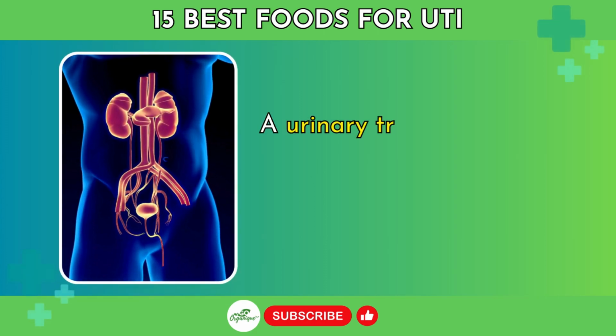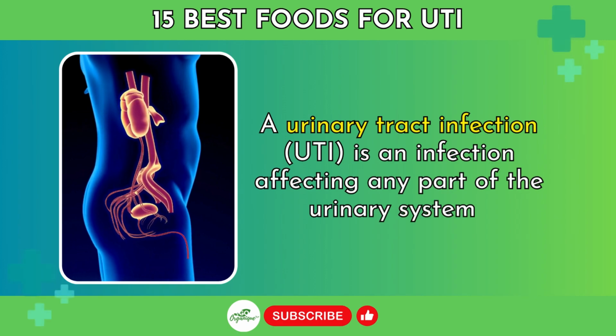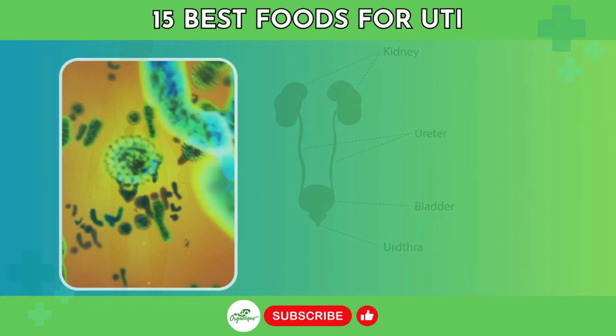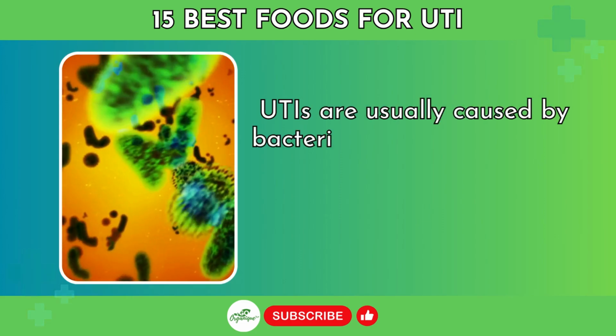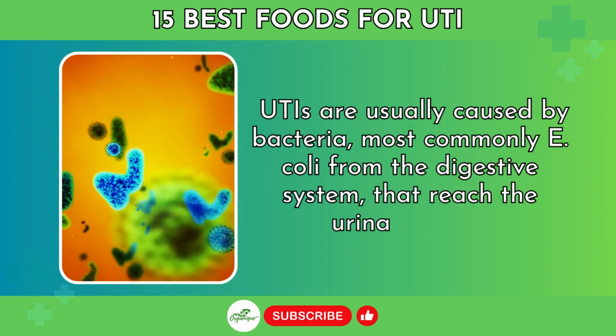A urinary tract infection, UTI, is an infection affecting any part of the urinary system, including the kidneys, ureters, bladder, or urethra. UTIs are usually caused by bacteria, most commonly E. coli from the digestive system, that reach the urinary tract.